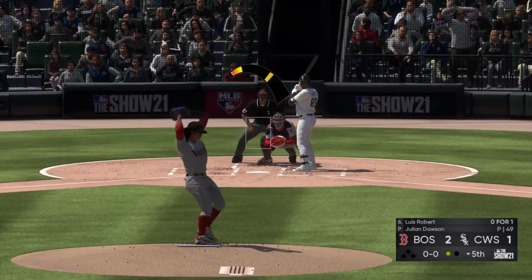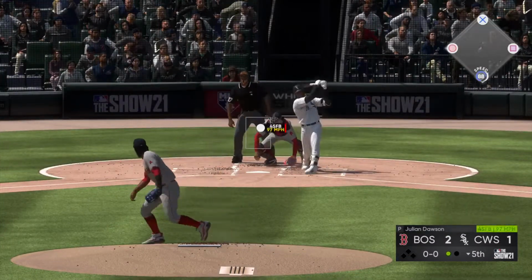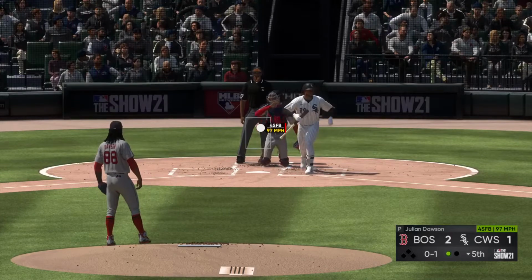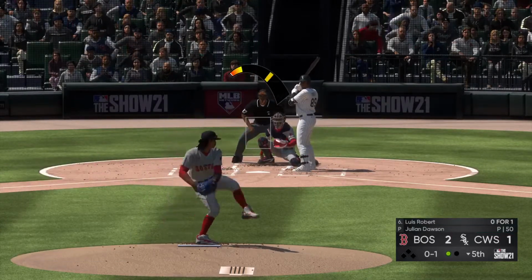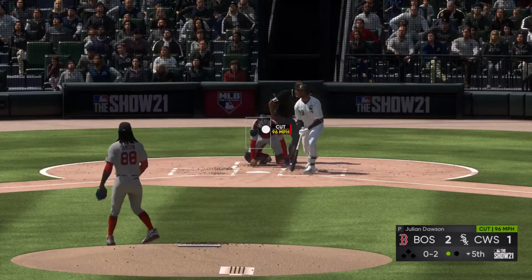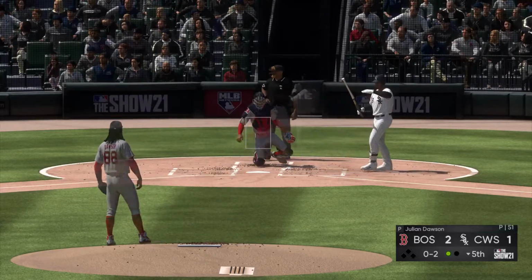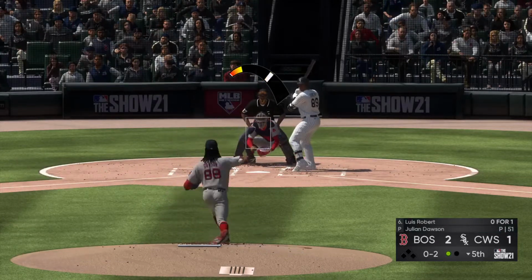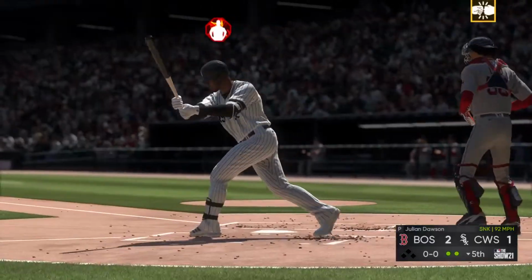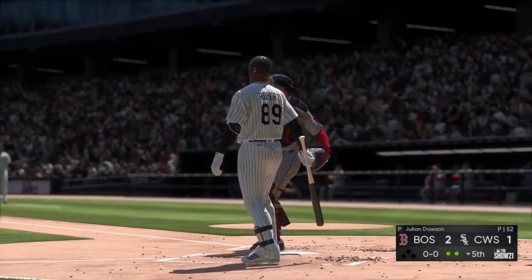Here's the first pitch to him. Now, I'll tell you, he could rack up quite a few more before he's done. Still a lot of game left in this one. Fouled away. 2 quick strikes, and now it's 0-2. And he struck him out. And there's strikeout number 11.